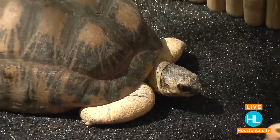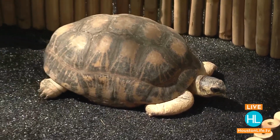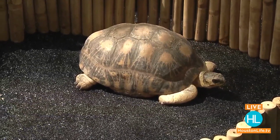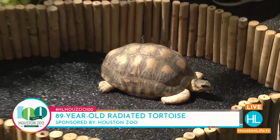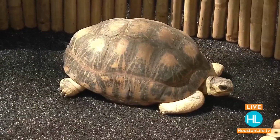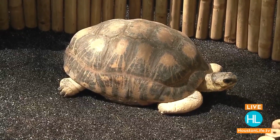Hi, so this is Mr. Pickles. He is a radiated tortoise. So Mr. Pickles is the oldest animal here at the Houston Zoo. He's going to be 90 in July. Wow. And this is typical, right, Natalie? I mean, tortoises live a very long life, usually around 100 years. Is that right? Yeah, so tortoises can live up to 100 years, sometimes even over. That's why a lot of people, when they get them as pets, have to put them into their will because they outlived the people. I never thought about that. Mr. Pickles, you've still got some time left. Yeah, Mr. Pickles is way older than most of us.